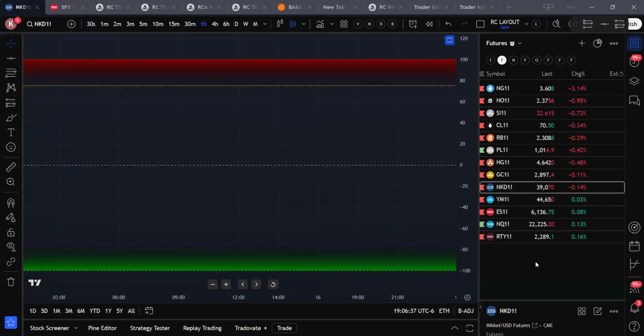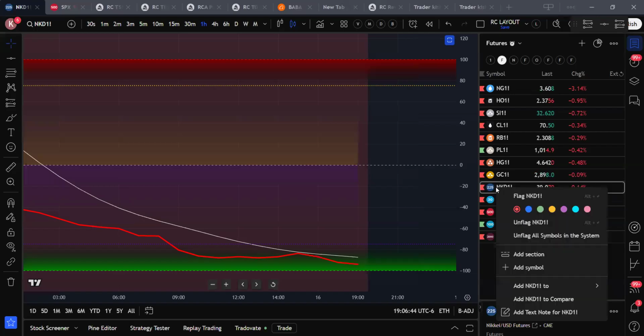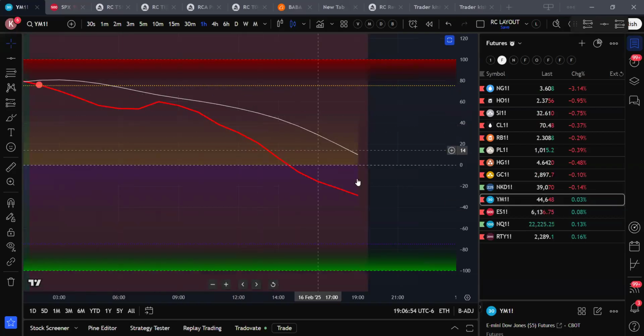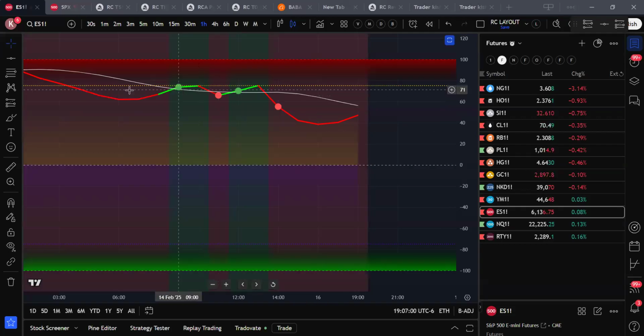NKD came all the way to the bottom. So maybe in the next few minutes it will start going up, so we can mark it as green. YM is also looking bearish. Yes, it came a little bit down, but these lines are getting close to each other. That means it can do one more time. It can go to the top and then drop.